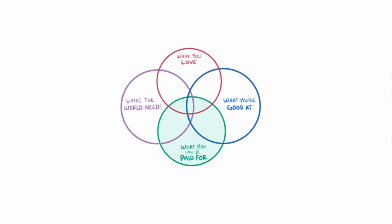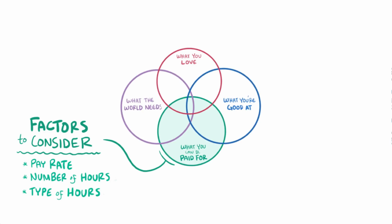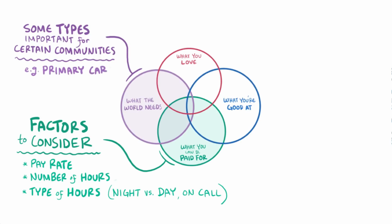But some professions pay a lot more than others, especially when it's broken down by an hourly rate. The pay rate, as well as the number of hours and the type of hours, meaning night shifts versus day shifts and taking call, are all important factors to consider. The world also needs physicians, but some types of physicians are more important to certain communities. For example, really great primary care physicians are in high demand, especially in lower income communities.